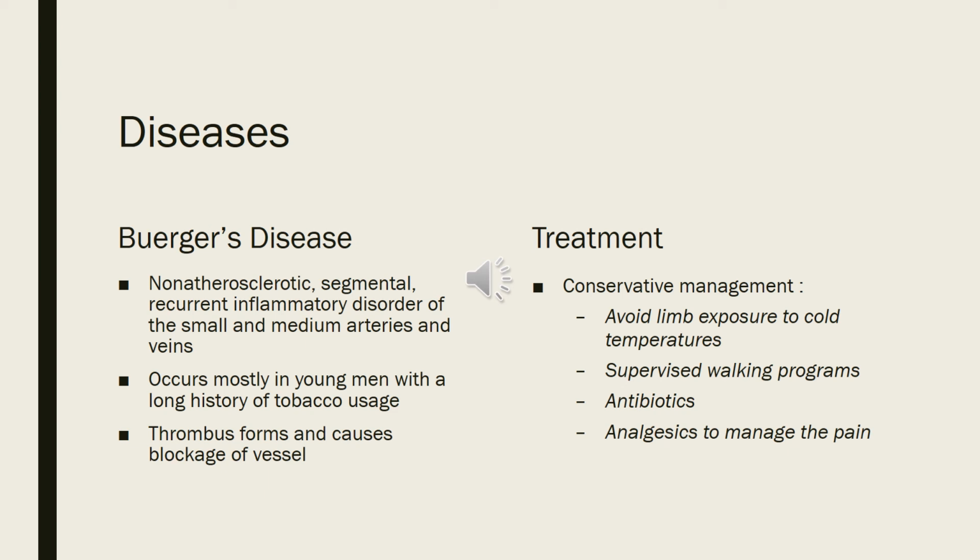The treatment is going to be very conservative. You're going to avoid limb exposure to the cold temperatures, and supervised walking programs. By that, you want to make sure that they may not have much sensation in the feet. Be careful. Make sure their shoes fit correctly. Make sure that they look down or they walk with somebody so that they don't trip. There are going to be antibiotics and analgesics to manage the pain, because it does cause some pain with that.